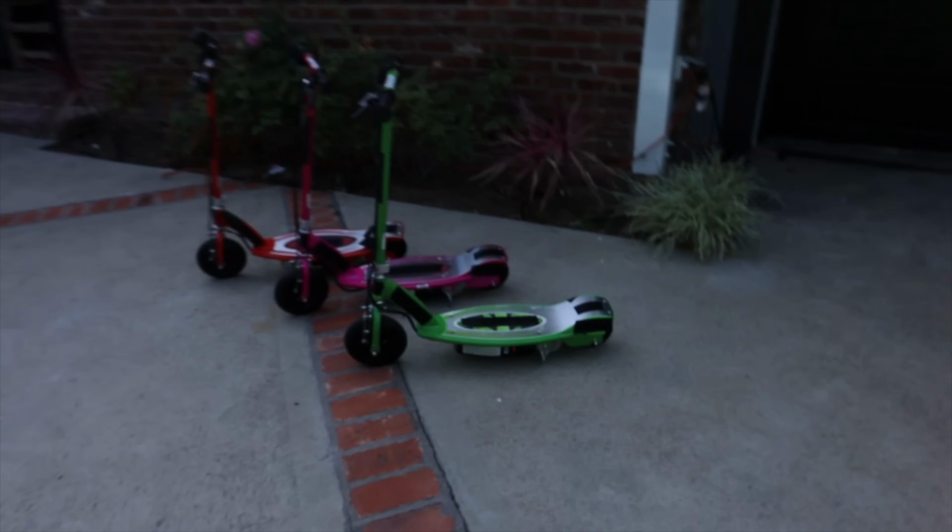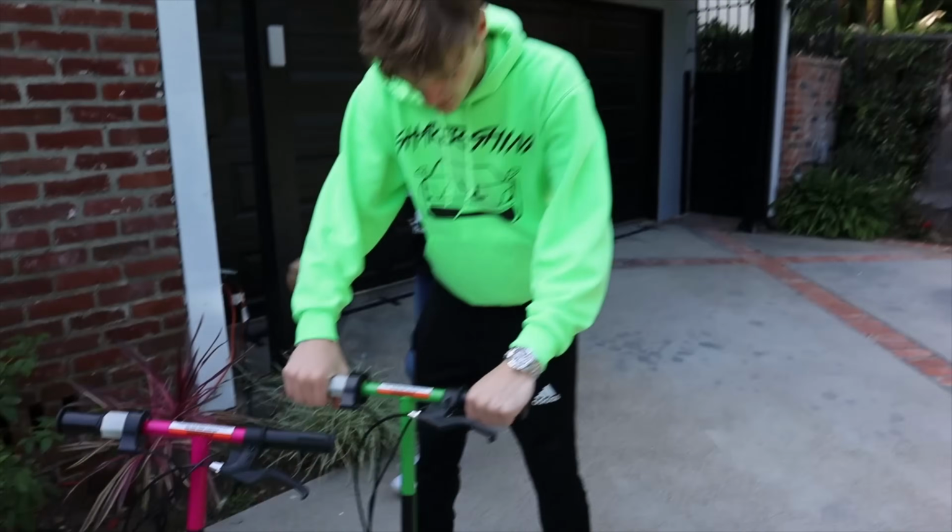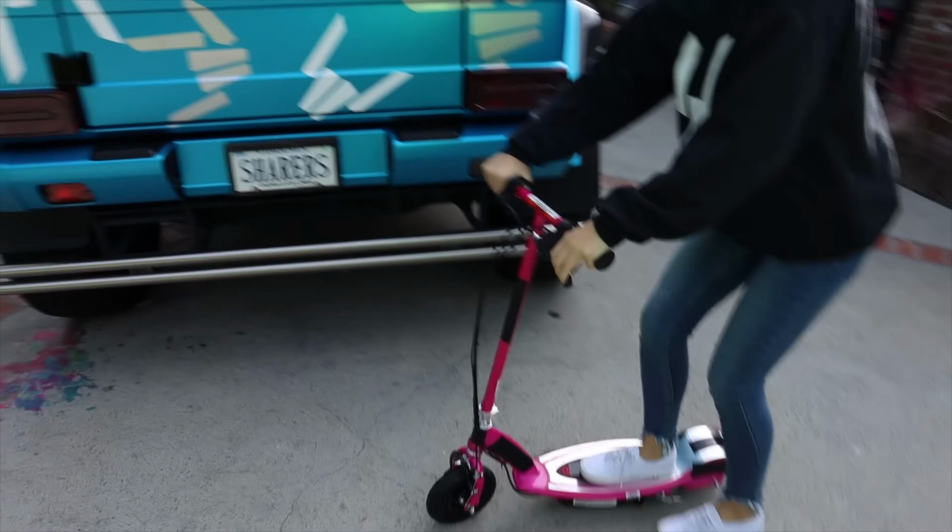We gotta get going, quick. We gotta grab these things. Check it out, cheers. We got electric scooters the other day, and now is the perfect time to ride them. John, hop on. Grace, hop on. Let's go, guys. Come on, let's get going. Wait, guys, what? John, wait.